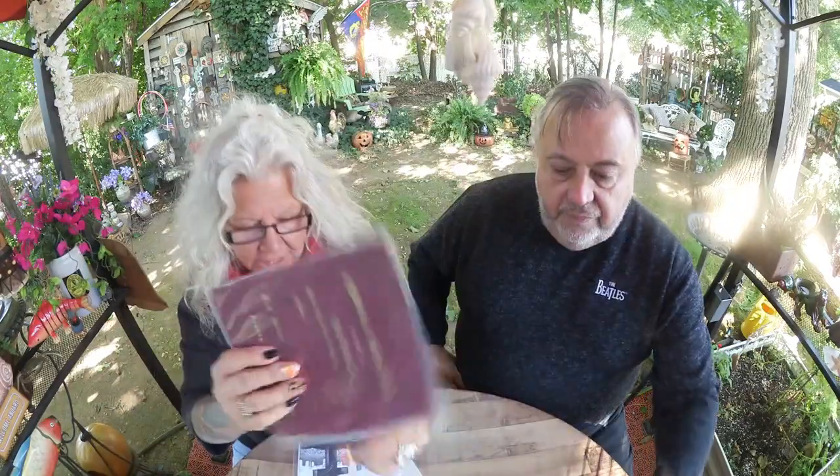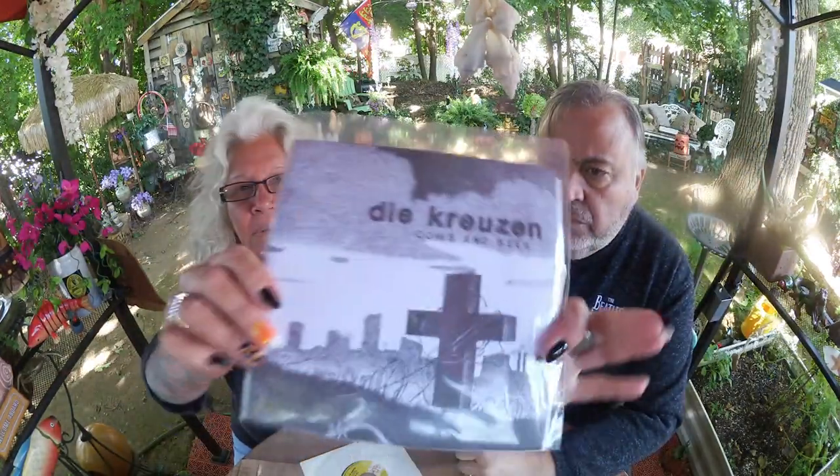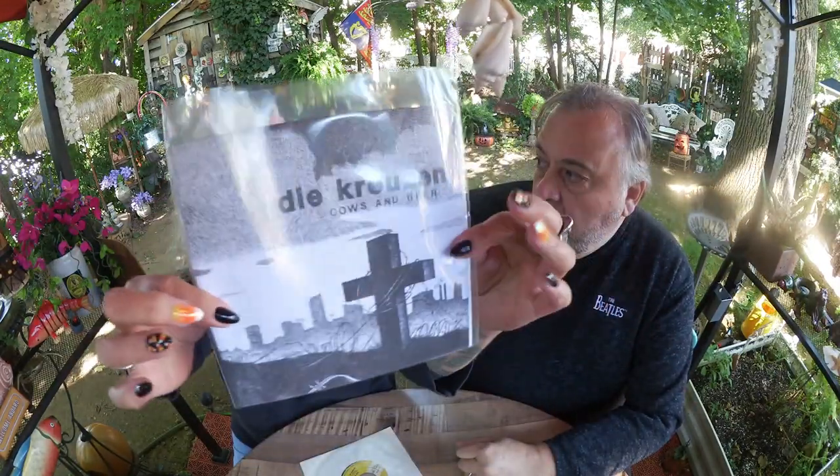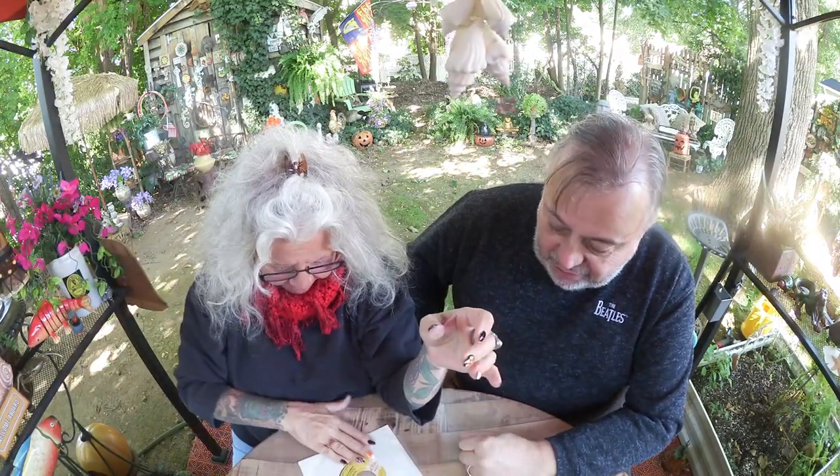Very Tiki Lounge, whatever. This is Die Kreuzen, Cows and Beer. This is a reissue on red vinyl. The original goes for $325. I saw one this morning on eBay. So, it's punk. It's cool. It's good. And punk, now, it's cool.